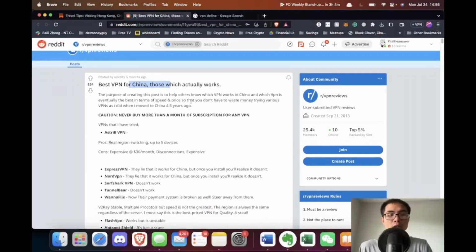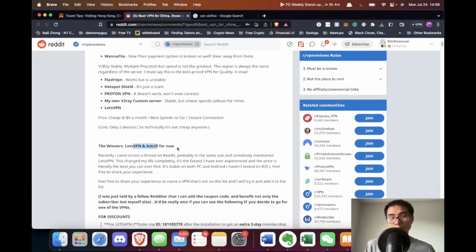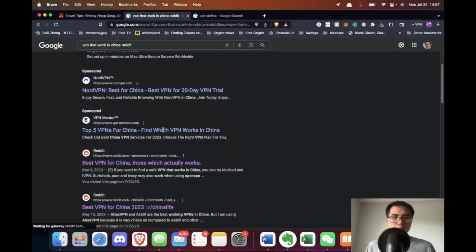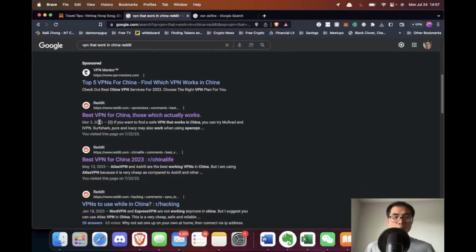There's actually a Reddit post here. So best VPN for China, those which actually work, Astral VPN and Let's VPN are the current winners. But you probably want to go into Reddit and type in VPNs that work in China, Reddit, and then just honestly look through a recent post. So this is from March 3rd, 2023, and this is for May 13th, 2023. So you need to look up a recent post so that you know what recently works, because China is always updating their firewall system, and that means you need to update the VPN that actually works.